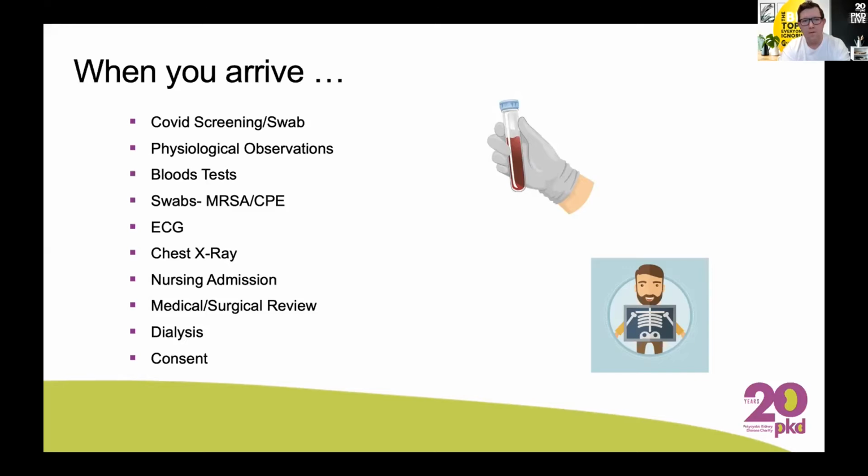When you arrive, all of our patients go into individual rooms, because you've come from home and we don't know your COVID status. So we pop you into your own room. The room will have access for dialysis if required, and all the necessary things we need. You'll be screened first and foremost with a very brief interview, as in temperature and any new symptoms of COVID, which will all have been gone through with Malcolm as well. And then we do a COVID swab.